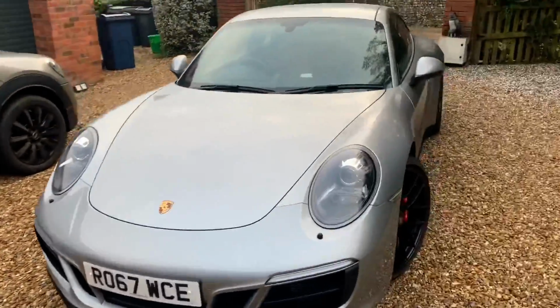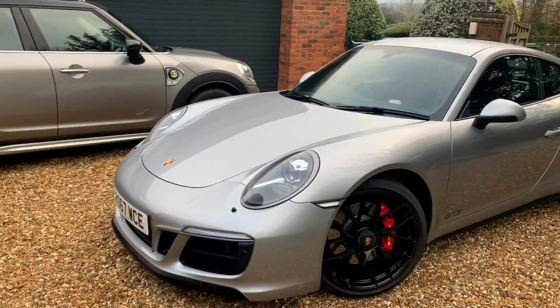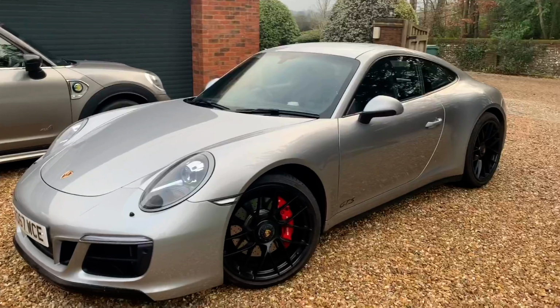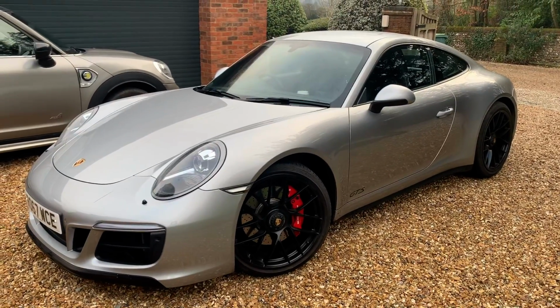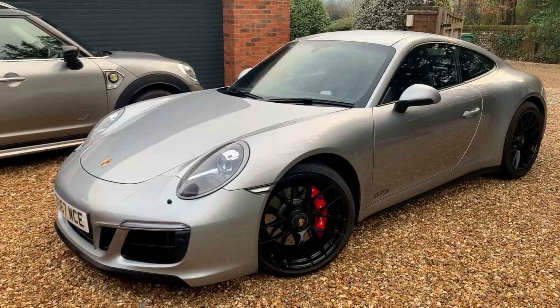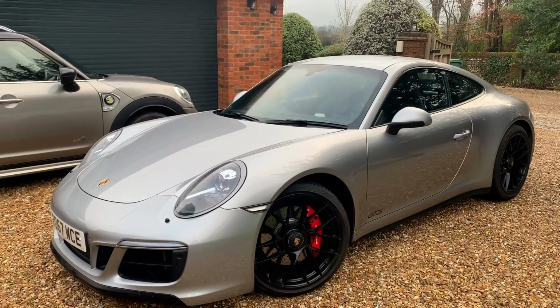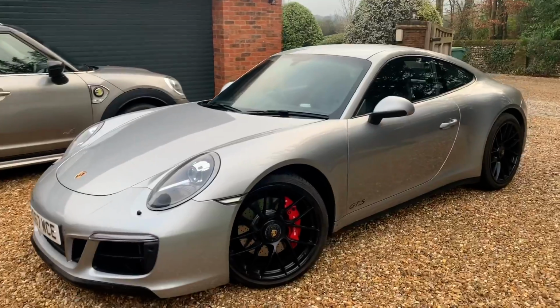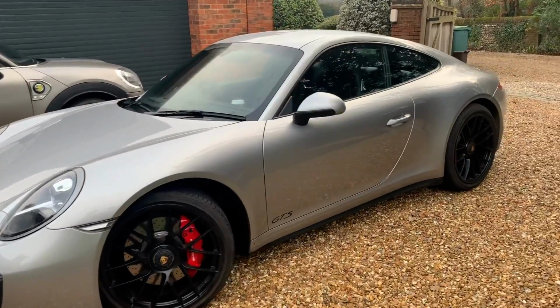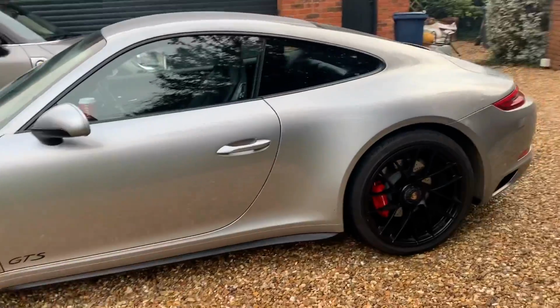In the past I've had a 997 and a 996, so this is my third Porsche, and I've had mixed experiences. My 996 was a bit of a dog and was breaking down quite regularly, mainly little switches and sensors, you name it. And the 997 was bulletproof and nothing ever went wrong with it.